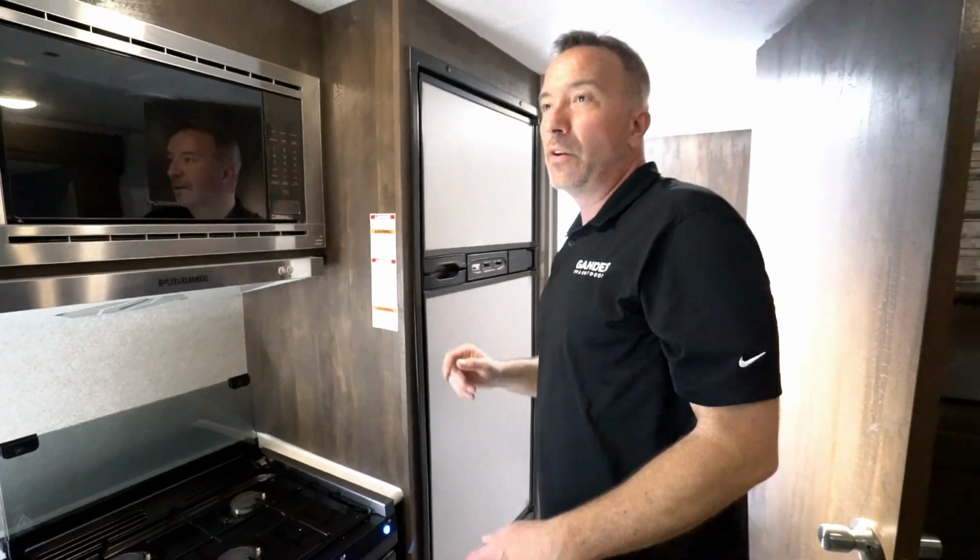So you've been looking for that entry-level toy hauler. You want something that's economical, classy, has all the amenities of home, space, and style, but is still lightweight and extremely economical. This is a fantastic line of toy haulers for you to check out. The 2700 THX Forest River Ozark. We've seen the inside and the party deck. Let's go check out the outside.